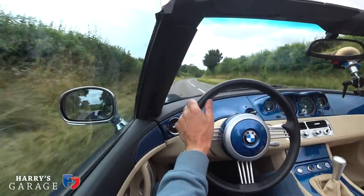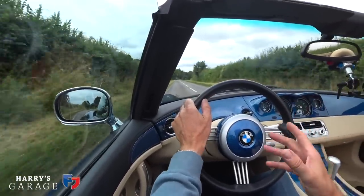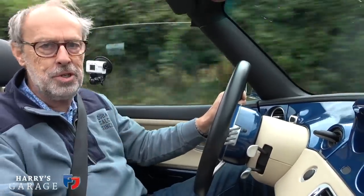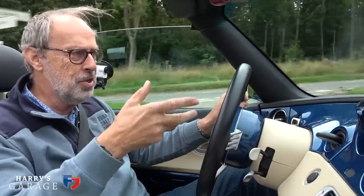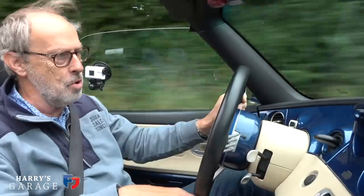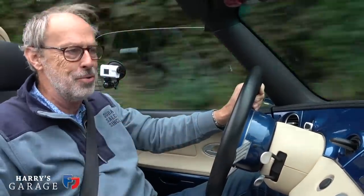So that's the conclusion. I can understand why they've got more expensive. It doesn't appeal to the track day junkie at all, but there's a much bigger audience who just want a sort of classic car, but a modern classic car, a modern take. That's what we're doing now with our classic cars. Well, this is like one of those.